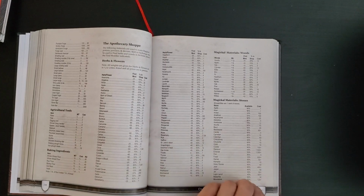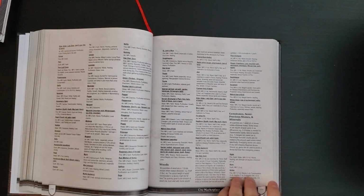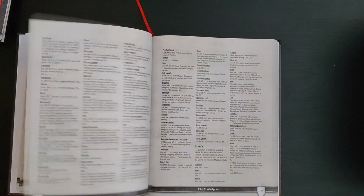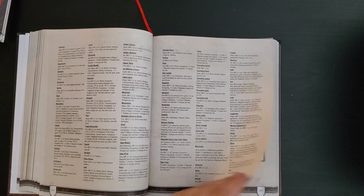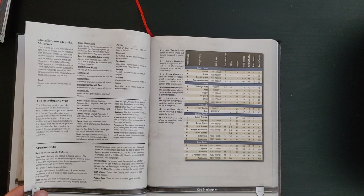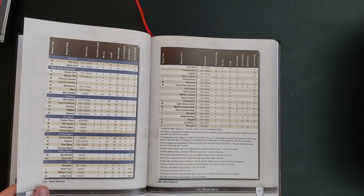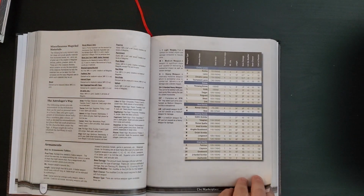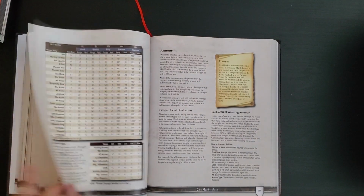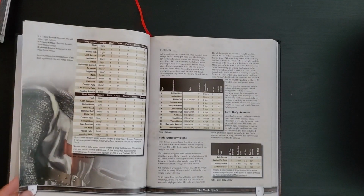There's magical materials like gemstones and stuff. Here's a big list of herbs and flowers, quite a big list. Magical woods. Now you can turn these materials into magical things, so that's why you get this huge list of magical characteristics. Armament, so now we're into weapons and stuff, of which you can see there's quite a large selection. I don't see a huge table of polearms, though, which surprises me just a little bit. Maybe I haven't seen it yet.